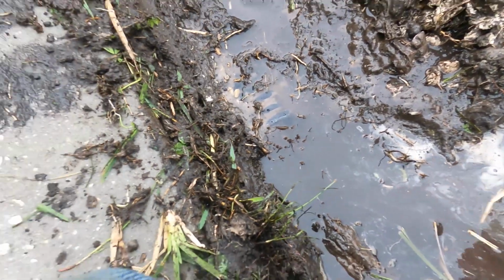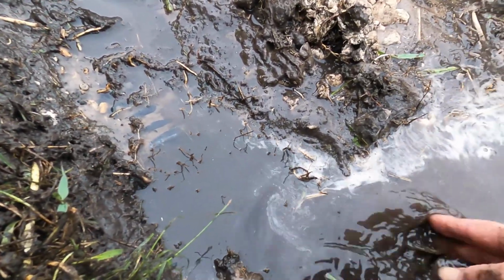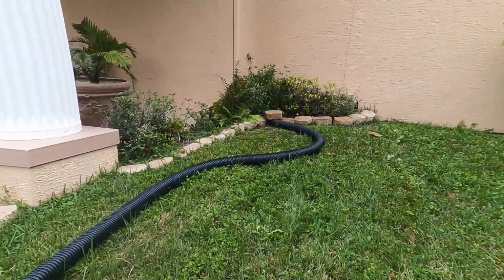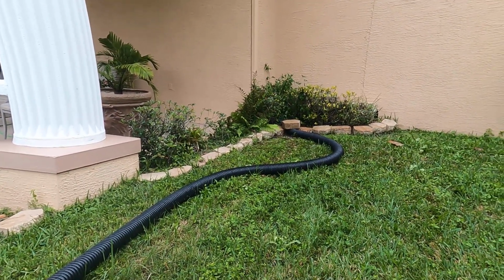So they brought the line over and it just dead ends right here, and there's a French drain that it's supposed to go into, and you can see that the French drain's not working. Okay, remember the eyesore, and I wrote, do not do this. Well, we've cleaned these lines, and you wouldn't believe where they go.